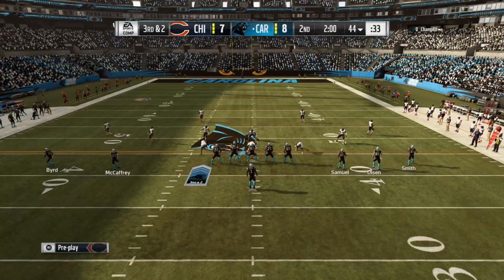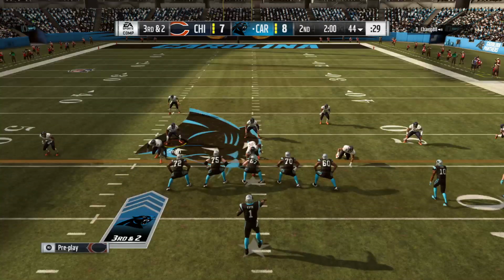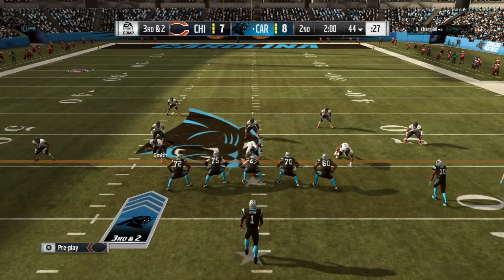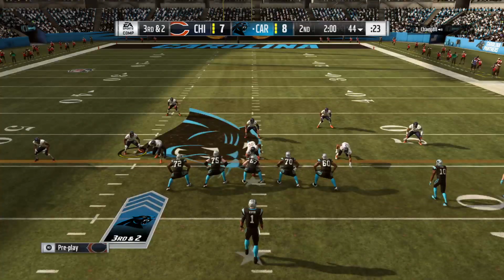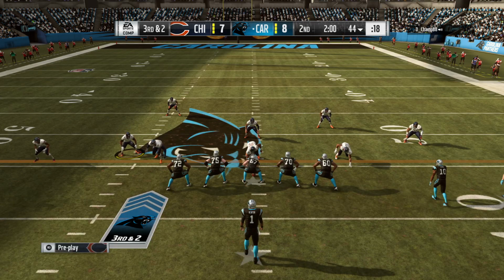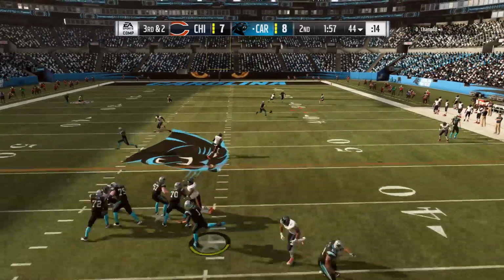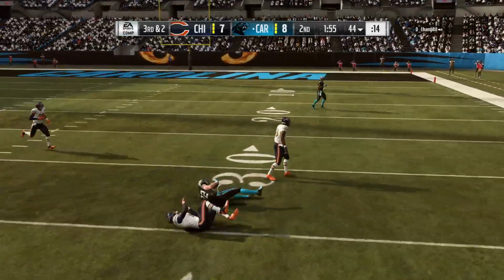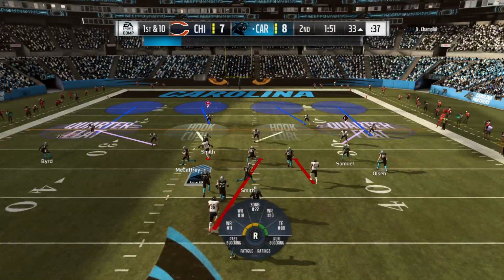They had the catch on 2nd down, but it didn't help at all, and now they're looking at 3rd down here. Ready? 180. A shotgun snap for Newton. And he finds a man. It's McCaffrey. That one goes for 24 yards.